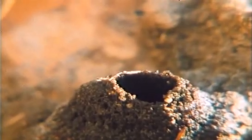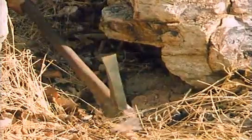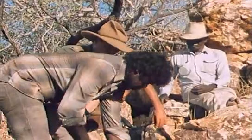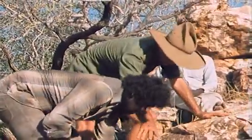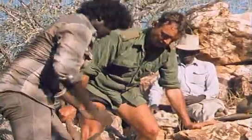Most often you find the hives in the middle of trees and old trunks and things like that. In this case here, we've got him under a rock, and that's pretty unusual. In fact, I've only seen it a couple of times before in a rock shelf like this. Here we go.